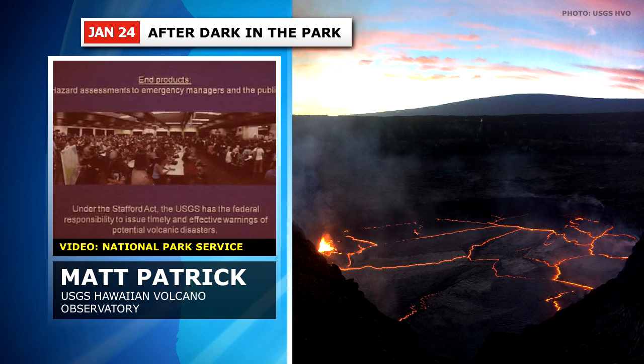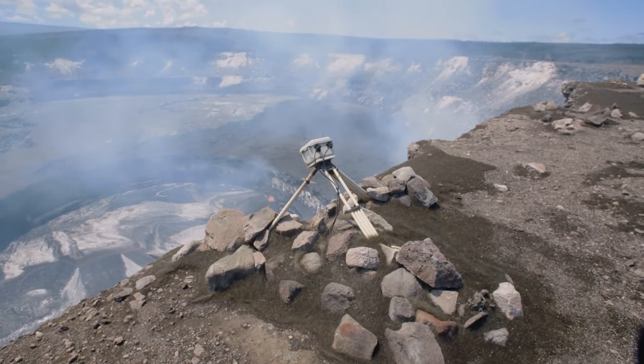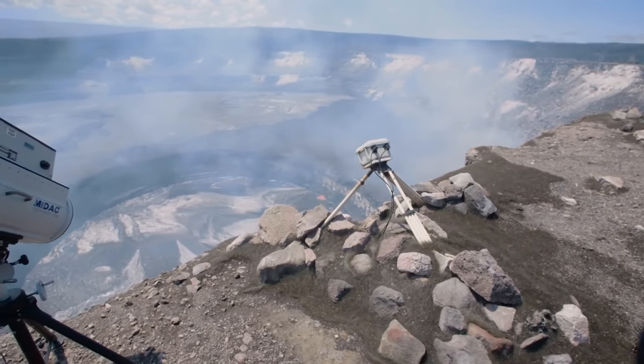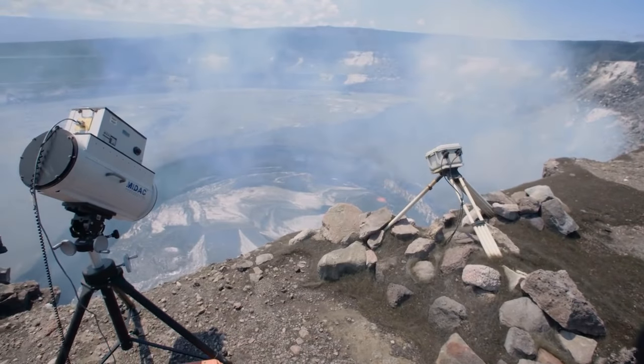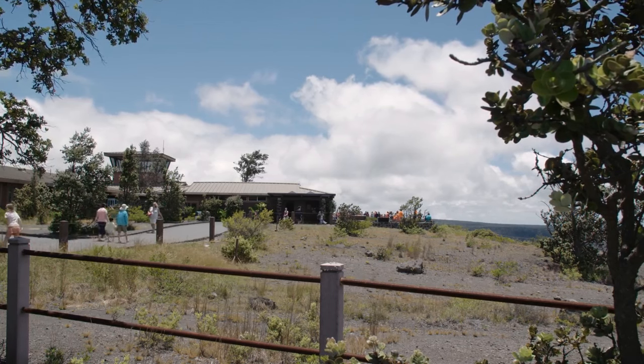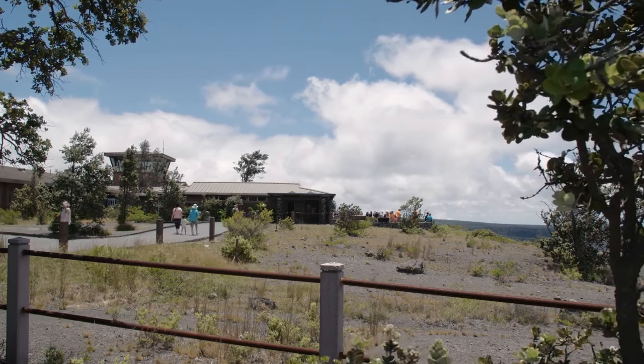Okay, so we collect all this data, but what do we do with it, or why do we do it? Well, the main reason we do it is to provide hazard assessments to emergency managers and the public. So that's our charge from Congress. We don't have the authority to enact closures or evacuations. We simply provide information and hazard assessments. We hand that to emergency managers, which might be the National Park or Hawaii County Civil Defense. And then they decide how to act upon that information to protect the public.